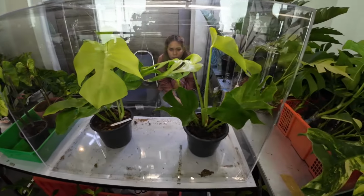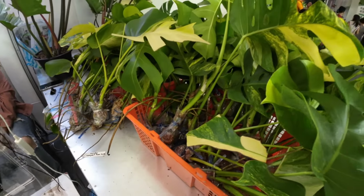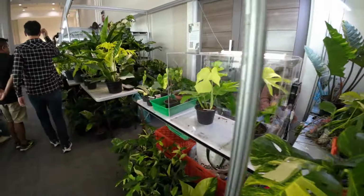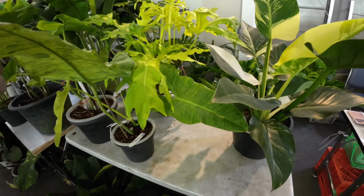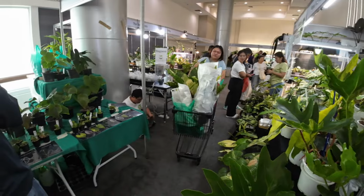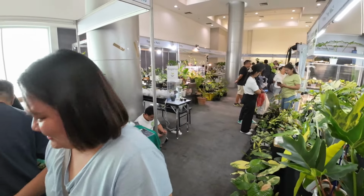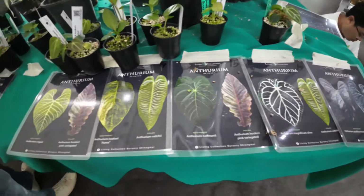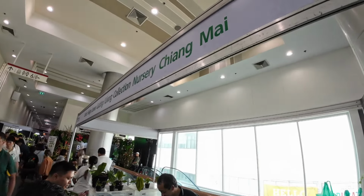Golden compact. Nice. We've got some Monstera aurea cuttings. You'll see nice roots and some beautiful, big leaves. Someone has got the shopping trolley full of the plants. Nice big spending. Some wonderful anthurium crossbreeds here, and it's exotic foliage, leaves, cuttings. And they're partnered with Living Collection Nursery in Chiang Mai.